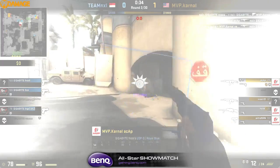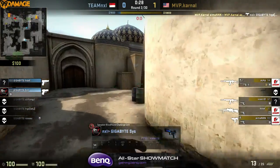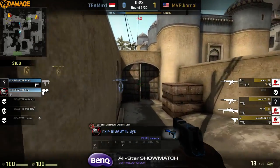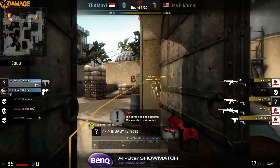Now Roseau with a frag, but ACAP closes down 2 CT straight away. 4v3 situation now. Forge is not able to pick them off. Amen with the Uzi will dispose of him, makes it a 2v4. The terrorist is quite low, so there is still a fair chance for the CTs, especially with Frost having the MP7. He's now pushing in with the 5.7 though.